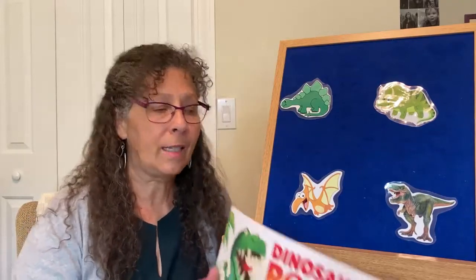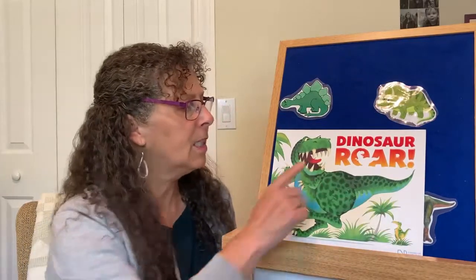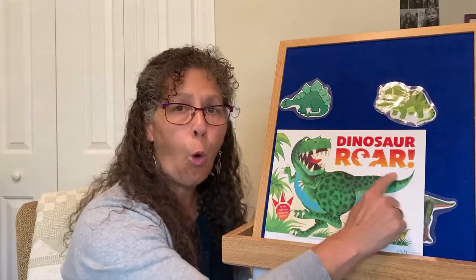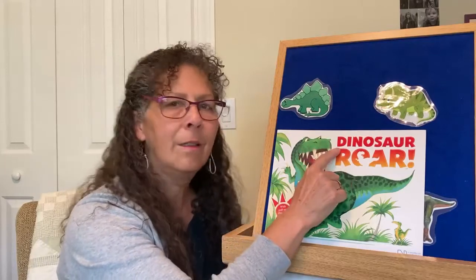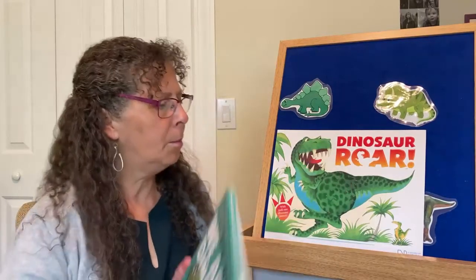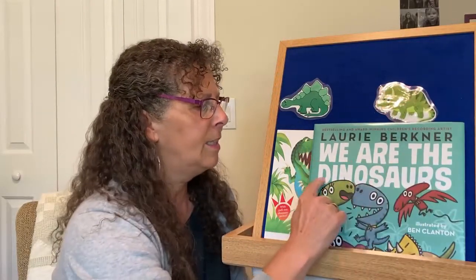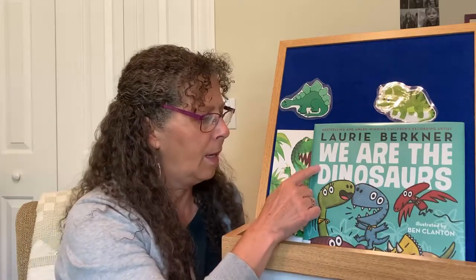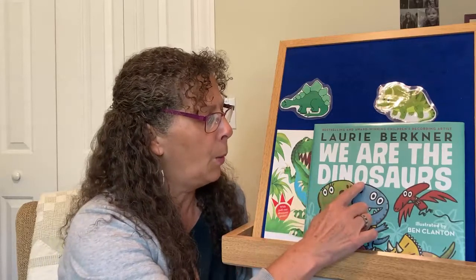All right, so next time you're at the library, I would like for you to look for some dinosaur books. This one's called Dinosaur Roar, just like the chant we did. And right there is a capital letter D. Another book about dinosaurs is Laurie Berkner's We Are the Dinosaurs. Can you find the letter D in the title of that book? Right there it is. That one almost looks like a letter O. Sometimes letters are tricky because they look so similar. There's an O and there's a D, and they look a lot alike, don't they?